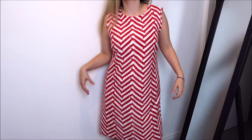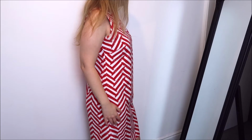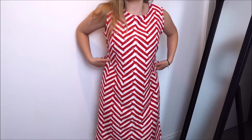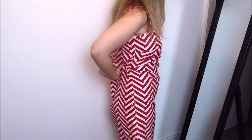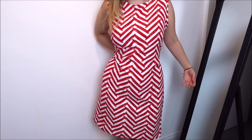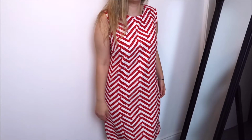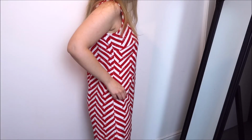I had really big hopes for this one because I love the colour of it, I love the pattern, but I really hate the shape it's giving me. I would prefer it to be more tight. And again, if it were like this, I would love it, but because it's like a sack of potatoes, I'm very disappointed with that.